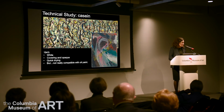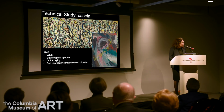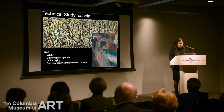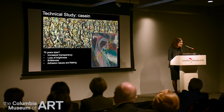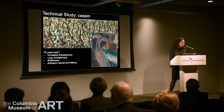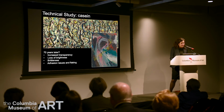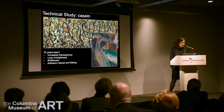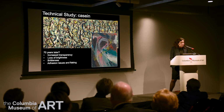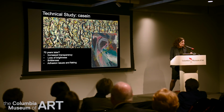But it's actually, of course, as we talked about, not really compatible with oil paint. But it would have been very useful if you wanted to kind of edit. And as we began to look more carefully, we realized that is indeed what Pollock was doing. So 70 years later, what did that paint look like? It was increasingly transparent, and that was actually due to a chemical change in the paint. And there was a loss of brightness. It probably would have been very bright white originally. And it was very brittle, and we could see areas where it had flaked, contributing to that overall sense of visual noise. And then also, there were simply adhesion issues, so that was contributing to the flaking as well.